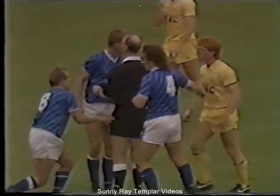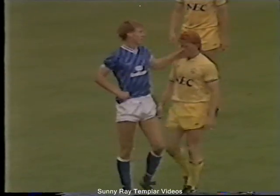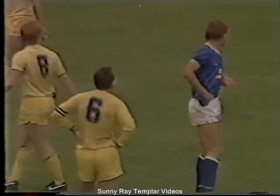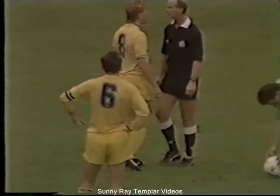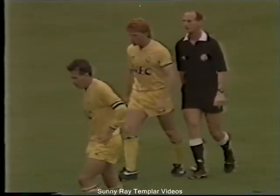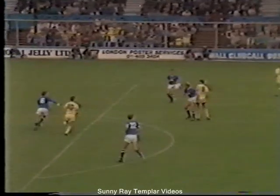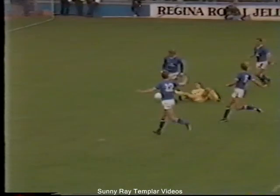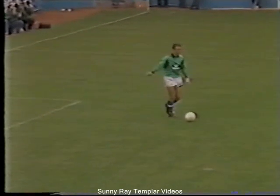Then Sheringham getting in on the action, and the referee trying to calm things down. There's McCall, and Sheringham getting a little excited, and he gives the free kick the way of Everton. Put forward by Dave Watson, looking for Sharp. He lets it run for Cottee. Oh, Cottee unable to get a shot in.